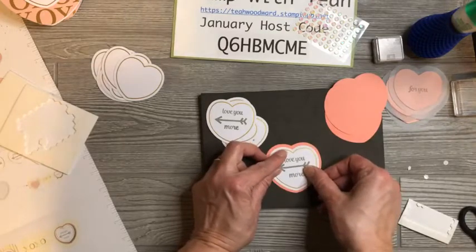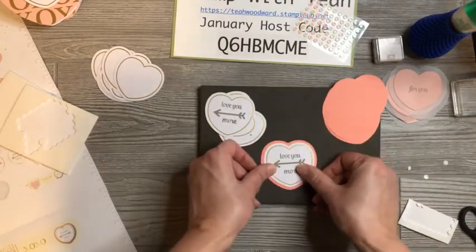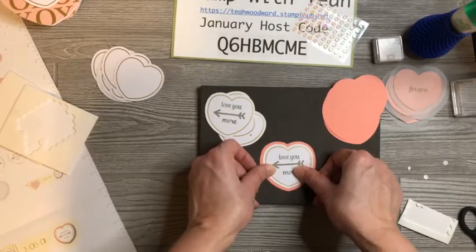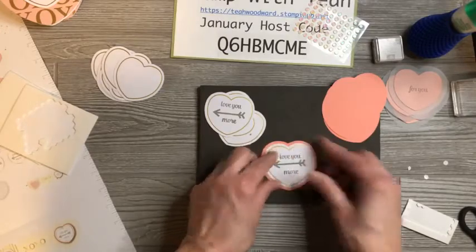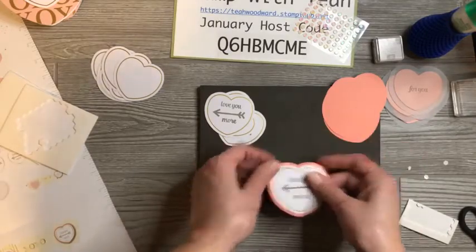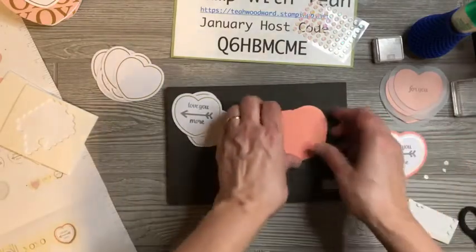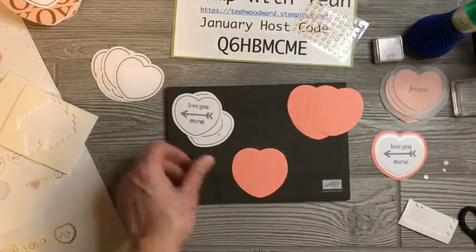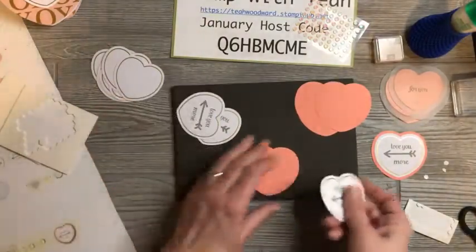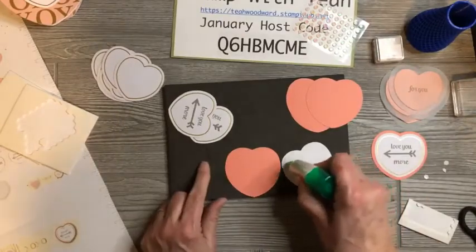This is Flirty Flamingo, this pink. I won't do those alternatives. Like I said, I'll show them, I'll present them tomorrow online. But I will show you what I had cut out to use so that you'll know what you're looking for tomorrow. They're all cut out and ready.